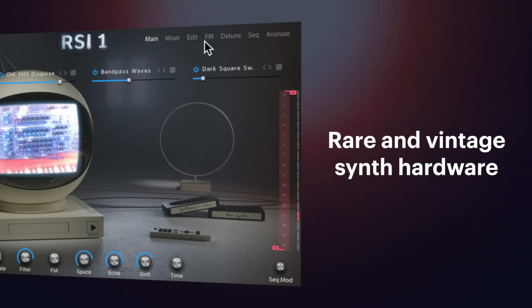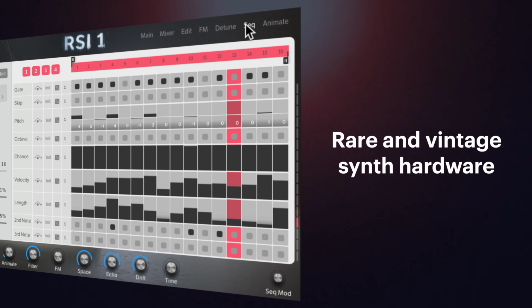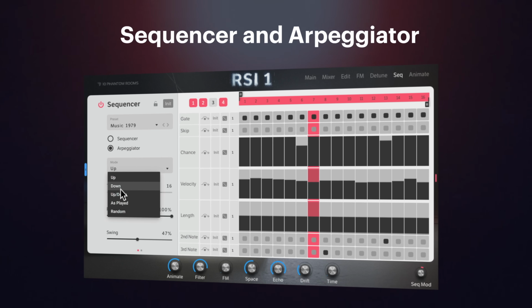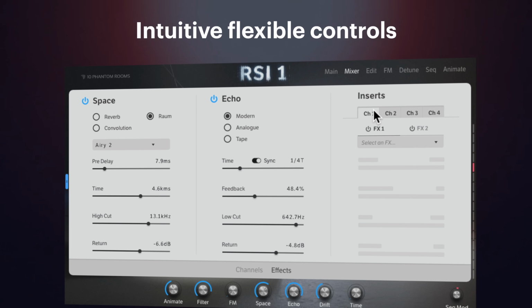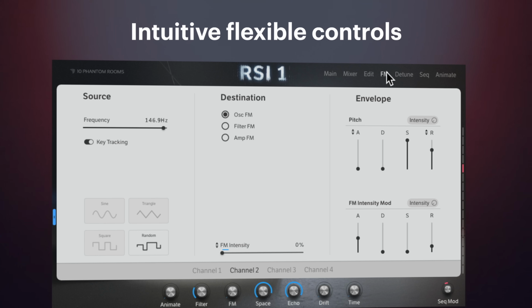New to RSI 1, the frequency modulation, detune and sequence pages add sound evolutions, super mod and swarm shifting, plus a tempo-synced sequencer and arpeggios. Combine these with microtuning presets, new insert effects and the flexible controls of the developer's sister libraries, and this makes for a huge malleable synth toolkit. Let's explore.